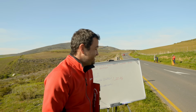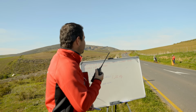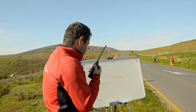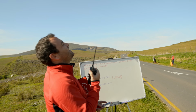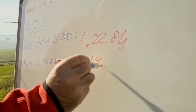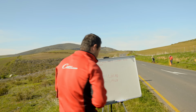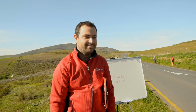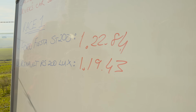Jeez. All right, what do we got, Dave? Renault Clio RS Lux did a 1:19.43. Oh, come on! No! 1:19.43. Okay, it's quite a bit faster.